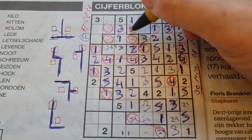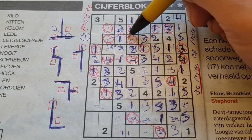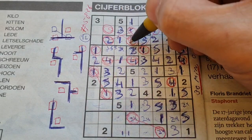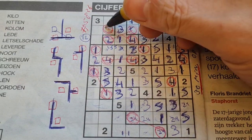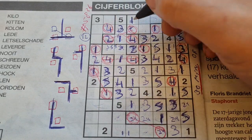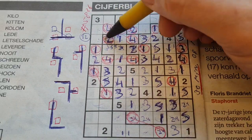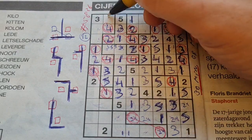2 numbers left in this T-shape area for numbers 2 and the 4. We have a 2 there, no 2 there. 2 should be here, and the 4 goes there. And this box is connected with that box, should be also 4. That box is also connected with this box, should be a 2. These 2 boxes can be 2, so 1 box left for the 2 in this area should be there.